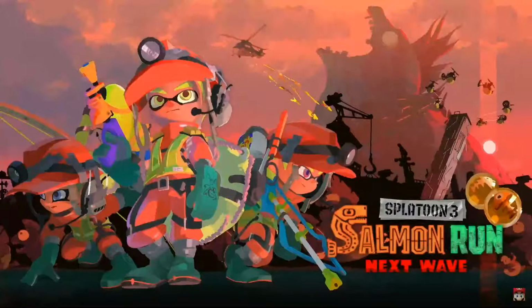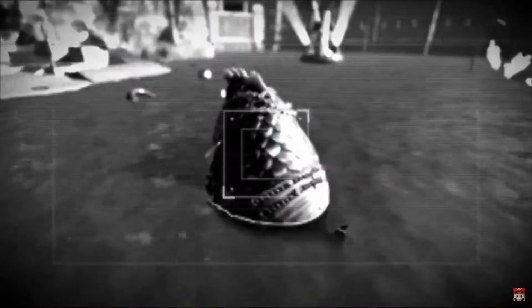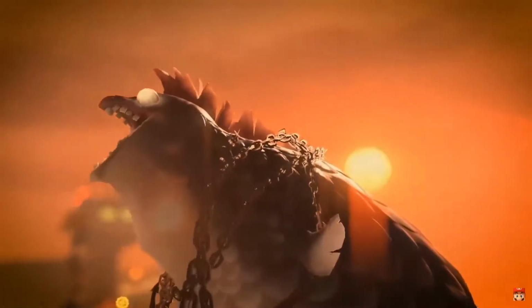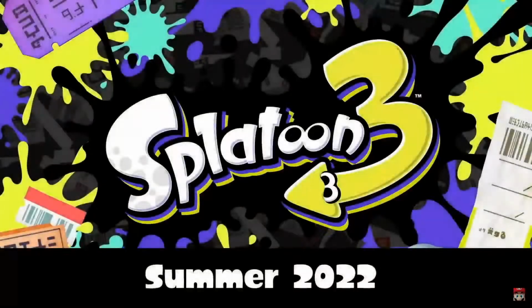That was the trailer for the co-op mode in the Splatoon 3 game, the next wave of Salmon Run. A giant salmonid, one that's never been seen before, was also spotted at the end of the trailer. Will the Inklings and Octolings ink or swim? Splatoon 3 will launch this summer.